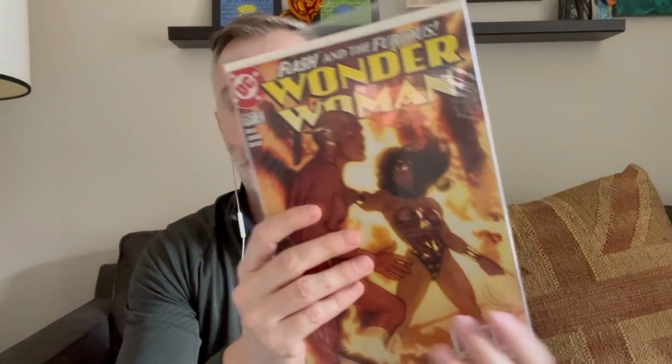Had a couple of Wonder Womans in there, but I like this cover. The Wonder Woman 197, Adam Hughes with Flash on there. This might be one of the last Adam Hughes Flash covers. Or, I'm sorry, Adam Hughes Wonder Woman covers.